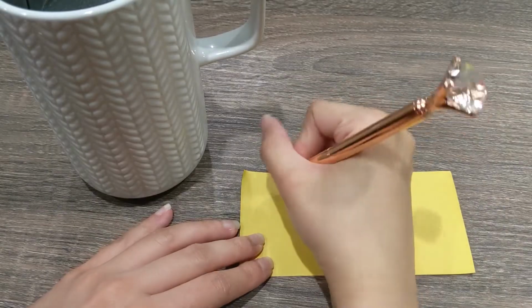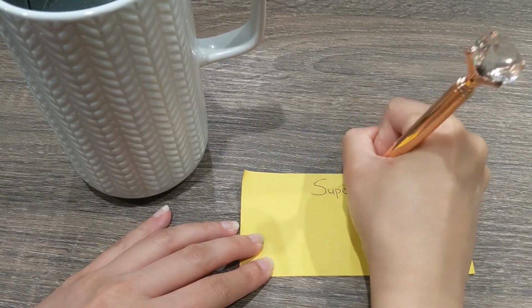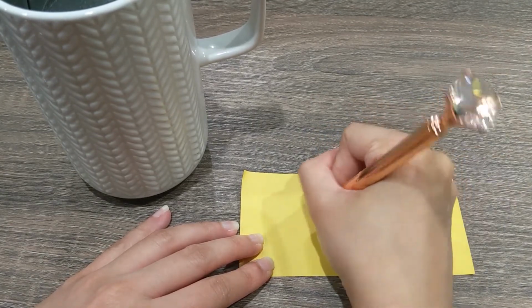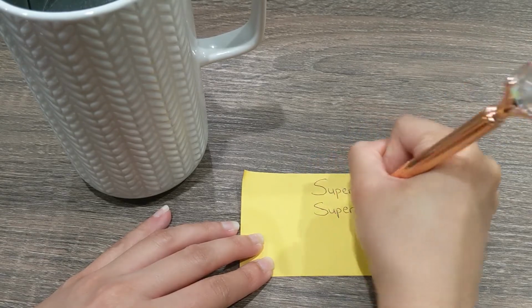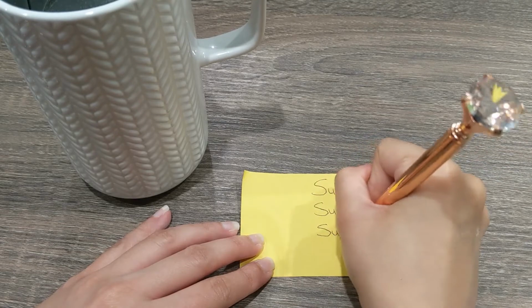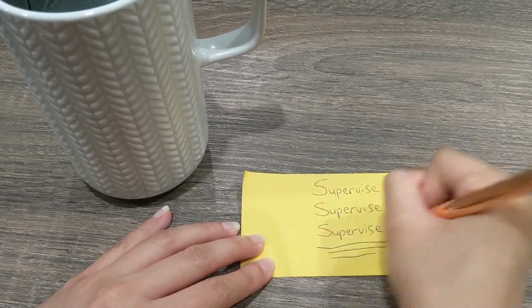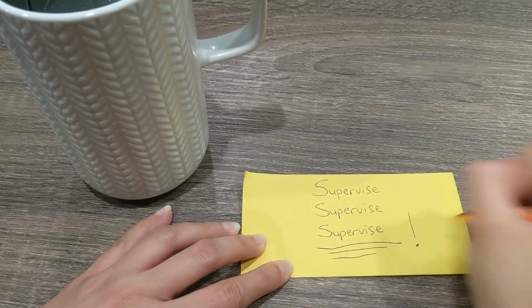So first of all, I want to start off by saying supervise, supervise, supervise. I am not in any way a certified child care expert, and my child has proven to me that he can find unbelievably creative ways to get himself into trouble. So just don't leave your child unattended when exploring any of these options.